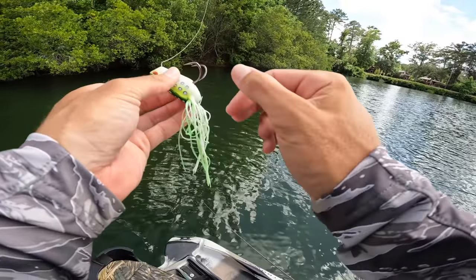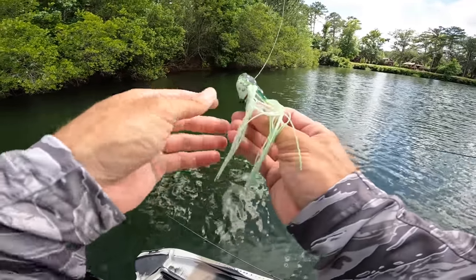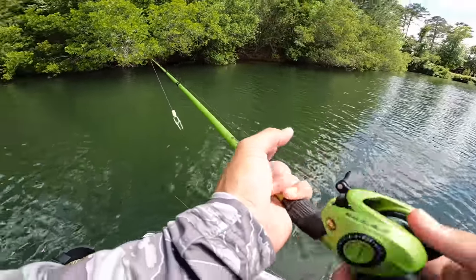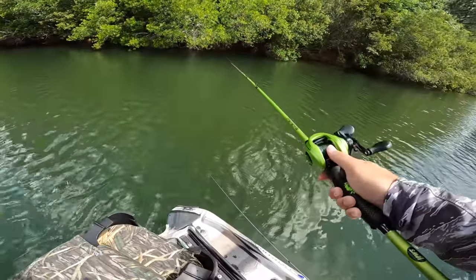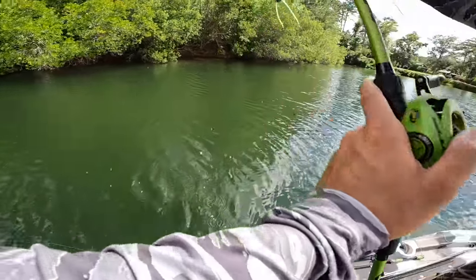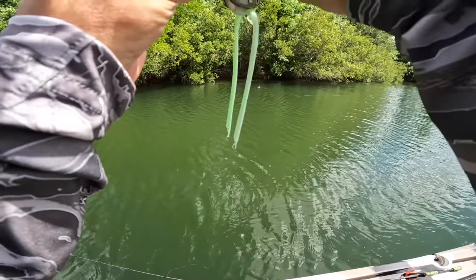Guys, when you have one eat it like that, sometimes you think it's a small one, and then you see him and you're like, what in the world? You don't expect him to be that big. He just tackled that dang thing. Nice little bass. Now my frog's sinking. What you doing, boy? Oh no, I broke my frog.